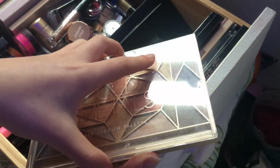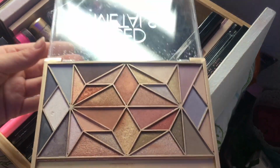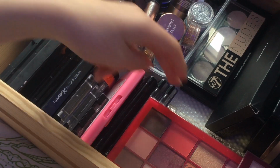And then I have this Primark palette. I actually really like this. I kind of started loving it more last year, and then I completely forgot I had it, but this shade here is really pretty. Moving over here, I have smaller palettes.